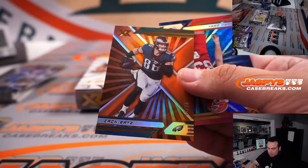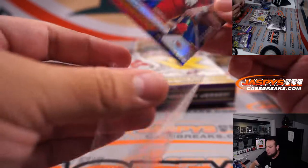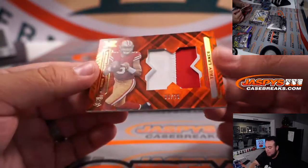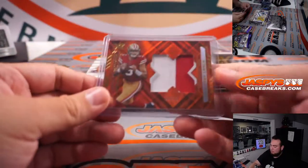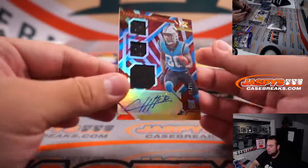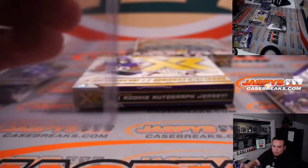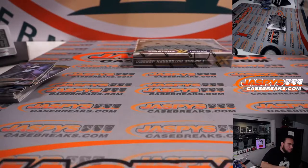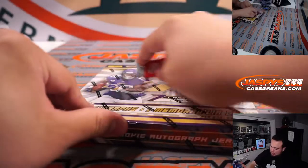Zach Ertz to 99 for the Eagles. Noah Gray to 199. Trey Lance, little two color patched, 9 out of 25. And a Chuba Hubbard, triple relic and autograph, out of 75. That is for the Carolina Panthers and Patrick Davis. And it is down to one left. One left. Last box mojo, guys. Good luck.